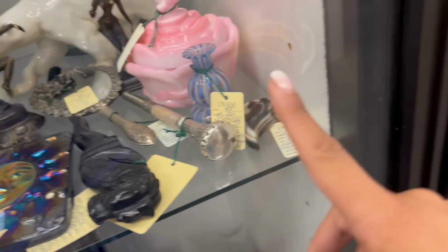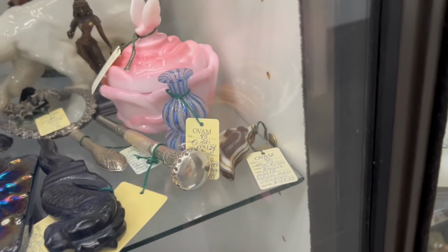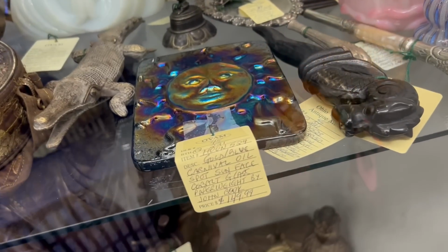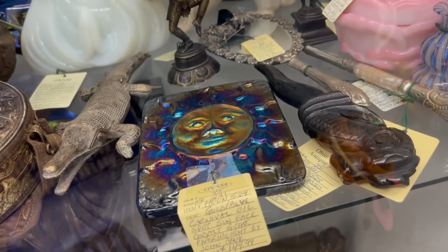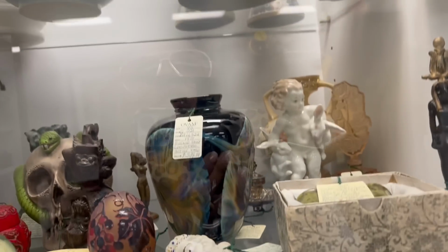And the little Murano Latticino piece. That looks like it's at $40. I can't tell if it's ground from this angle. This is really neat. What is that? John Cook. Very interesting. This case has some really cool stuff in it.